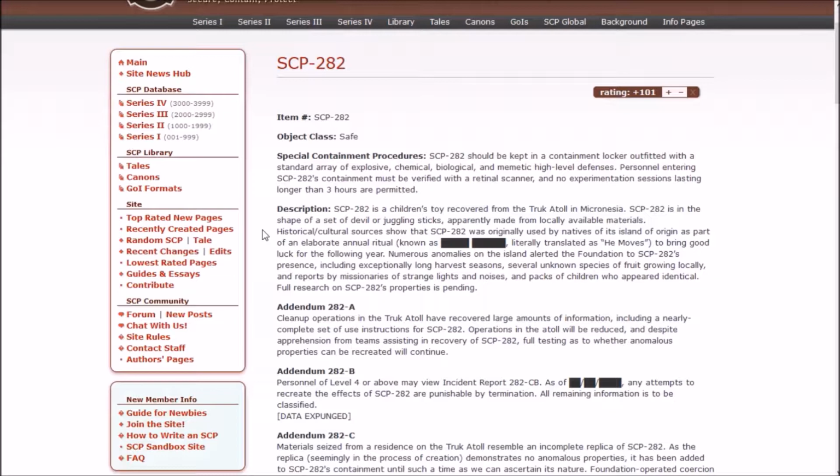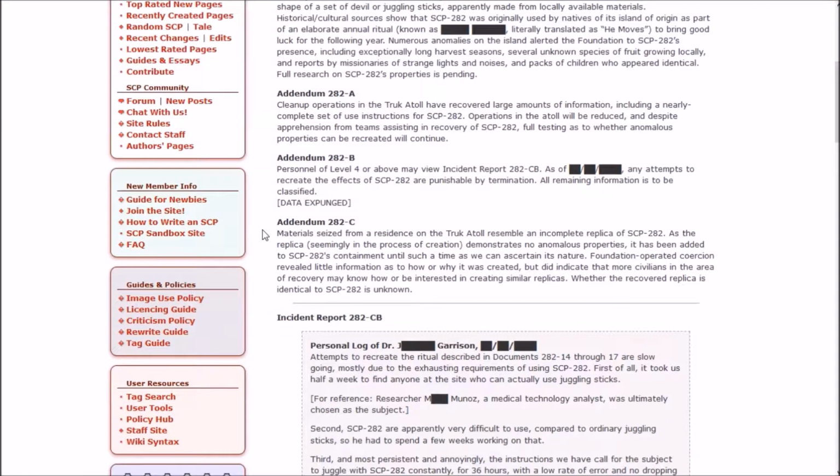Numerous anomalies on the island alerted Foundation to 282's presence, including exceptionally long harvest seasons, several unknown species of fruit growing locally, and reports by missionaries of strange lights and noises, and packs of children who appeared identical. Ugh. Full research on 282's properties is pending. Addendum A. Cleanup operations in the Truk Atoll have recovered large amounts of information, including a nearly complete set of use instructions for 282. Operations in the atoll will be reduced, and despite apprehensions from teams assisting in recovery 282, full testing as to whether anomalous properties can be recreated will continue.